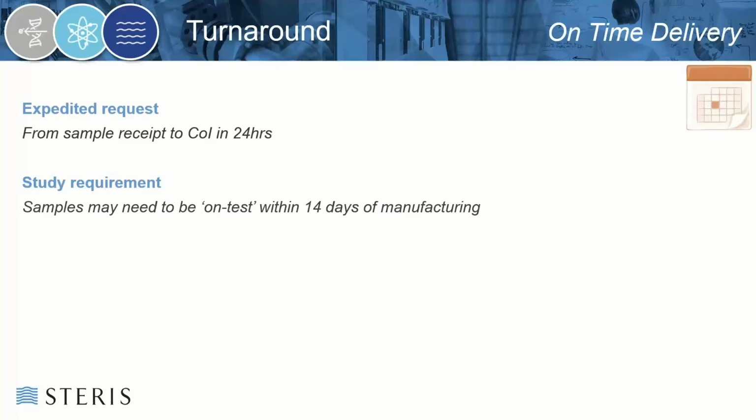Or perhaps you have very specific study requirements. Maybe there's a certain number of days before something needs to go on radiation, or a certain number of days after radiation something needs to go on test. It's something we're seeing a lot more now, particularly in relation to dose audits and the timing between, for example, manufacture to the irradiation, and then irradiation to the actual testing. And this is really related to an aspect of 11137 Part 2, where it talks about that time period reflecting the routine manufacture.